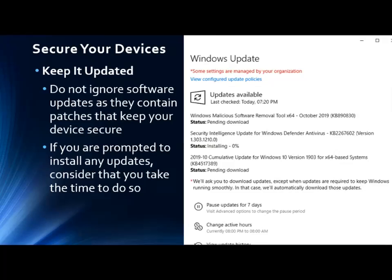Please, please, please keep your device updated. Do not ignore software updates as they contain patches that keep your device secure. If you are prompted to install any updates, consider that you take the time to do so.